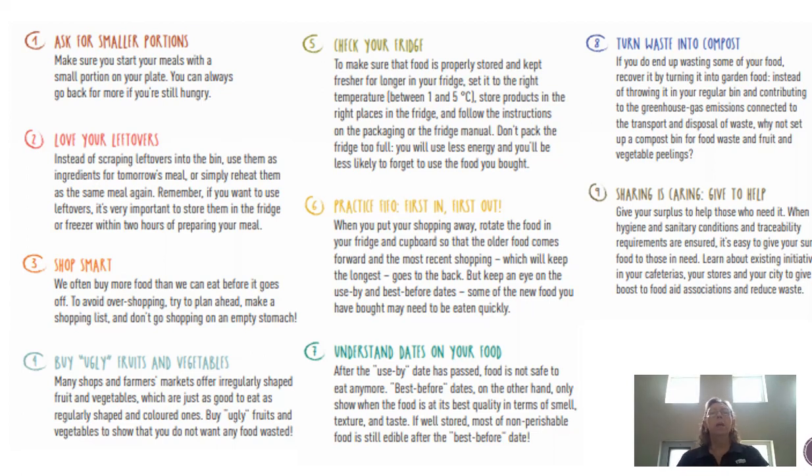Number 5, check your fridge. To make sure that food is properly stored and kept fresher for longer in your fridge, set it to the right temperature, between 1 and 5 degrees centigrade. Store products in the right places in the fridge and follow the instructions on the packet or the fridge manual. Don't pack the fridge too full. You will use less energy and you'll be less likely to forget to use the food you bought.